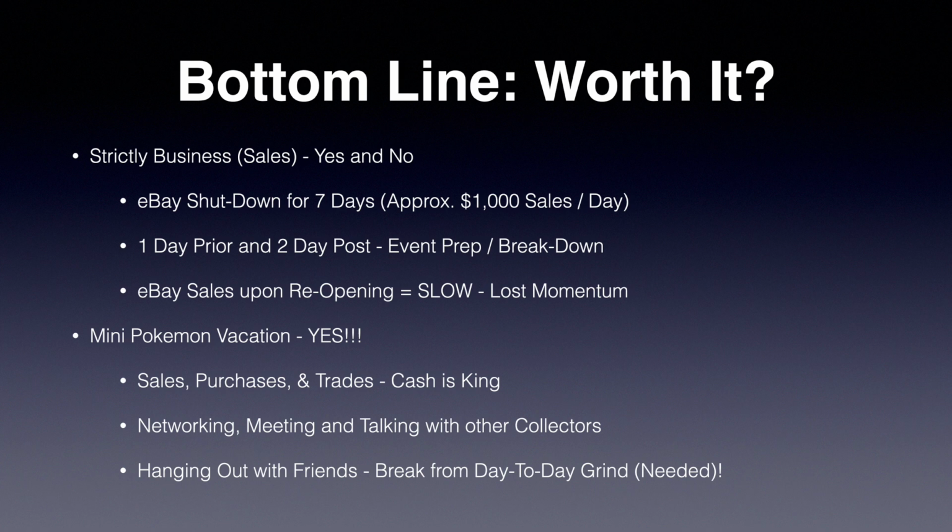I have to say yes and no. It's probably 50-50 for me. If I was solely looking to go to Collecticon for business, to sell cards and so on, and no other reason, I would have to think about that. I might not actually go as a vendor if I'm looking at it strictly from a business perspective. And the reason behind that is because, first off, I flew down to Orlando on Thursday afternoon, and then I flew back home from Orlando on Monday afternoon.